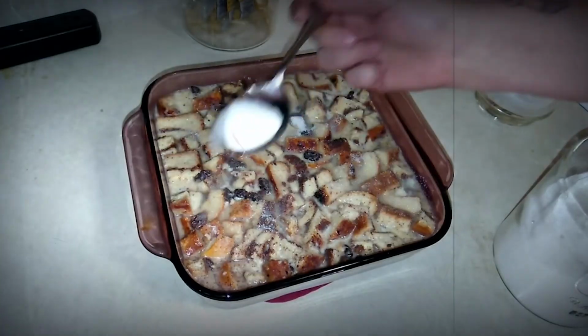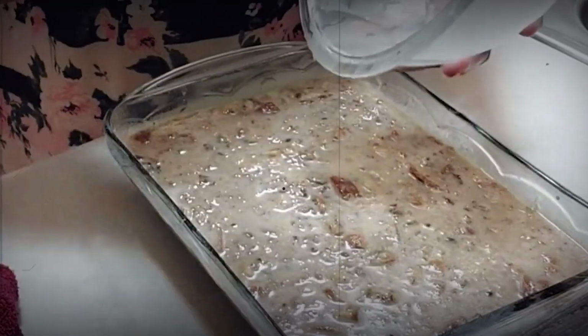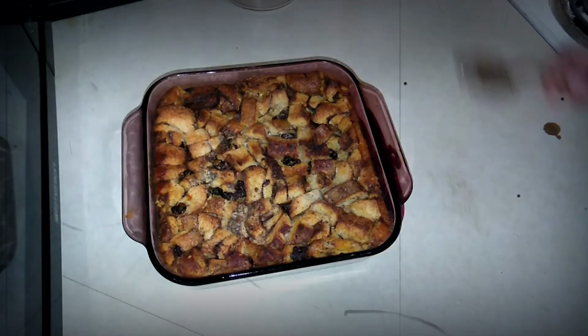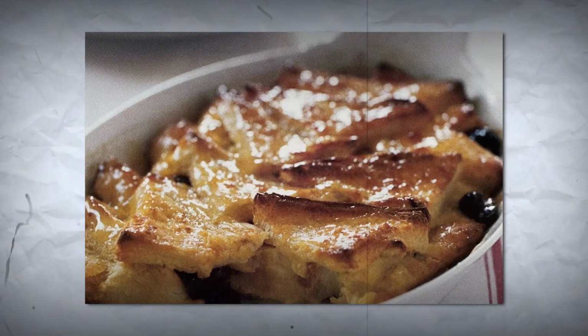Bread pudding is a dish that teaches us about resilience, how resourcefulness in the kitchen can turn scarcity into abundance. It's a reminder that food connects us across time and place, that traditions nourish not just bodies, but identities. It invites us to honor the past while making something new, to find sweetness.